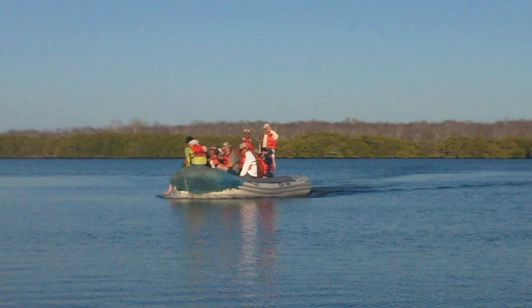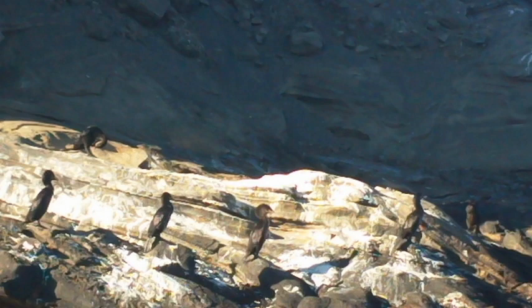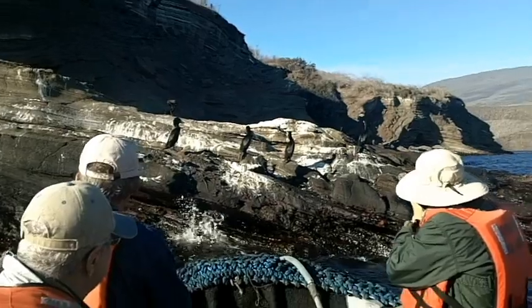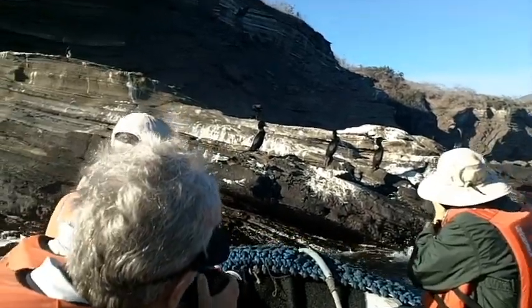We boarded the pangas and cruised by the island. On our way, we saw flightless cormorants, and they have beautiful blue eyes. Flightless cormorants.